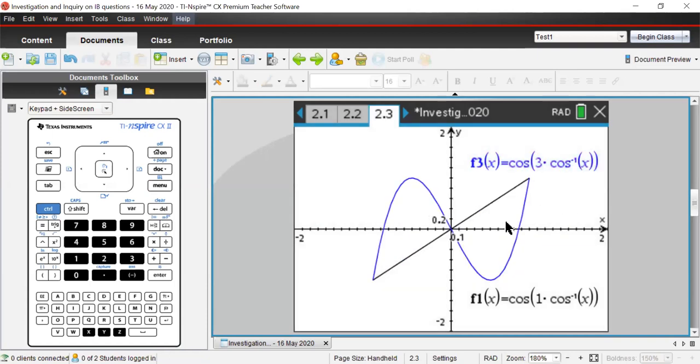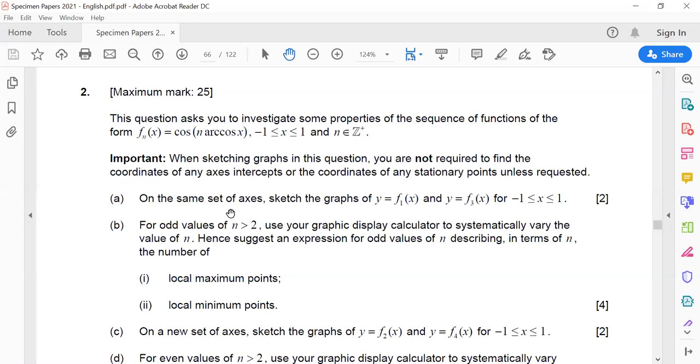Yeah, of course, you can change F1, FX if you want to. But for now, I think this is sufficient. So as we go back to the question, for part A, we sketch the graph. Done, 2 marks. So remember, we do not need to find the x-intercept. We do not find the decision point. So this is done, 2 marks there.